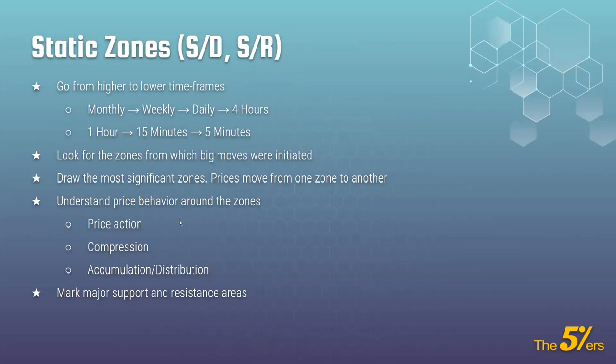I draw these significant zones, and then I understand the price behavior around these zones. I'm looking for price action. These can be mostly engulfing candles. Engulfing candles show power of the buyers or the sellers, or doji candles or other reversal candles that show some sort of action on the zone or around the zone. Compression, how the price arrives at the zone. Does it compress into the zone? Does it move up and down gradually until it comes into the zone, or does it come into the zone immediately?